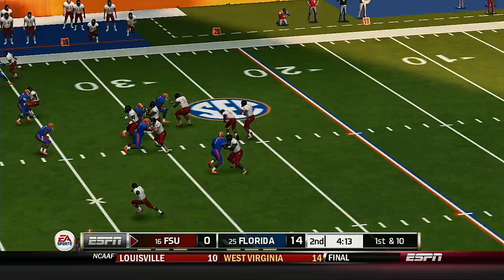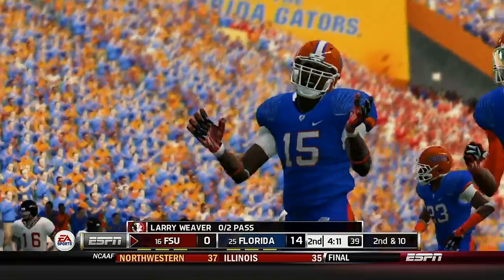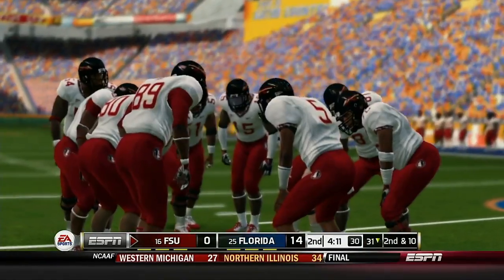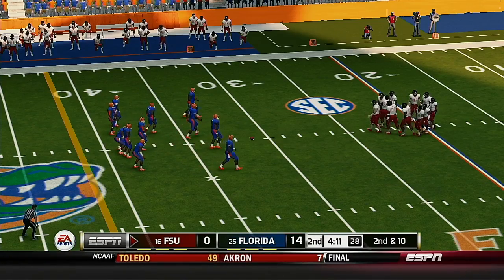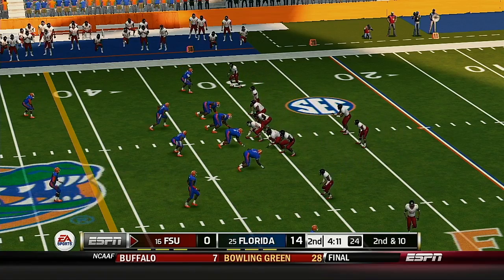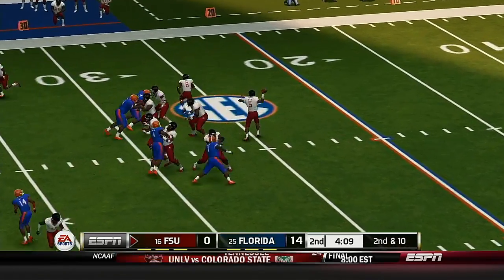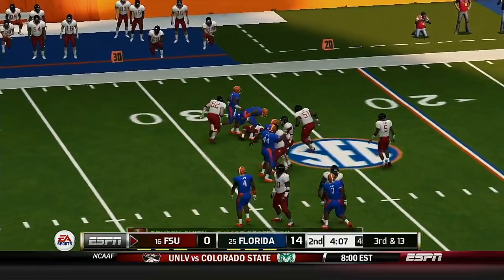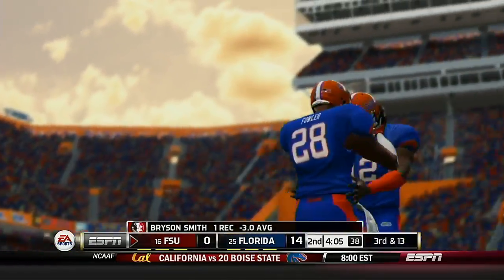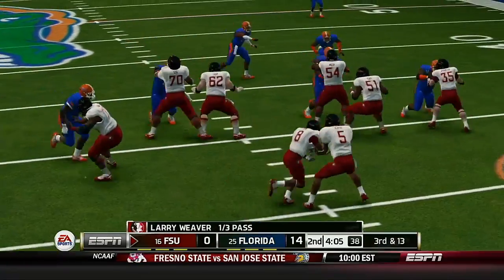Ready, one. The pass was incomplete. That makes it second and 10. Ball on their own 31. Throw, and he's tackled at the 28-yard line. 3-yard loss there. Pretty good stand there. They weren't fooled at all by the offensive play call.